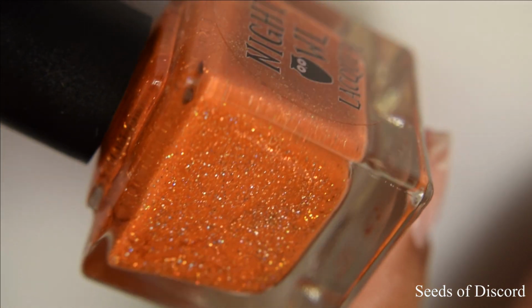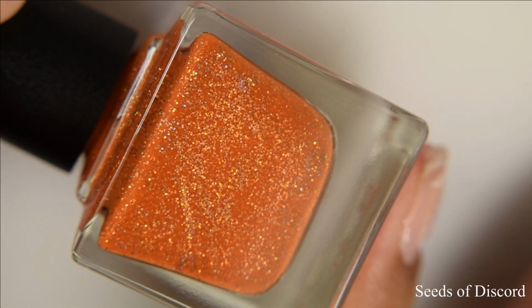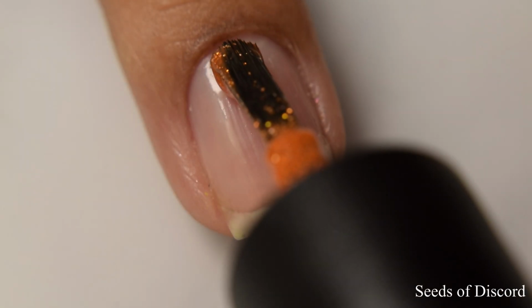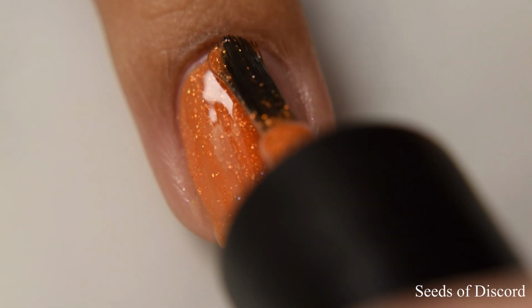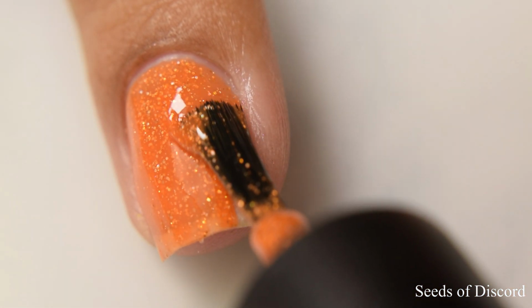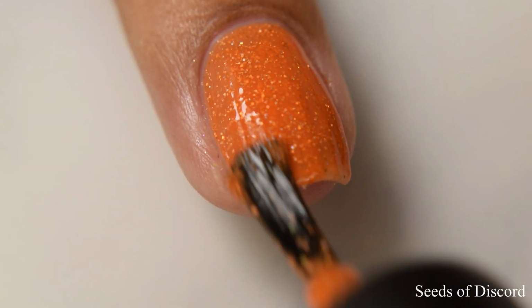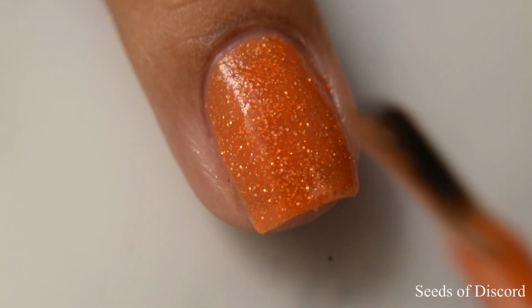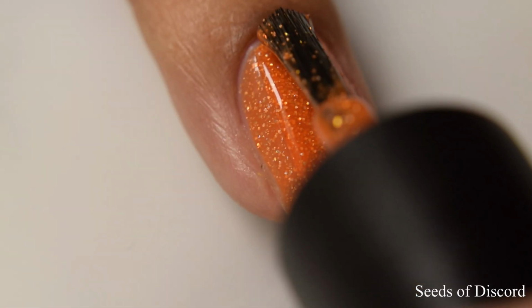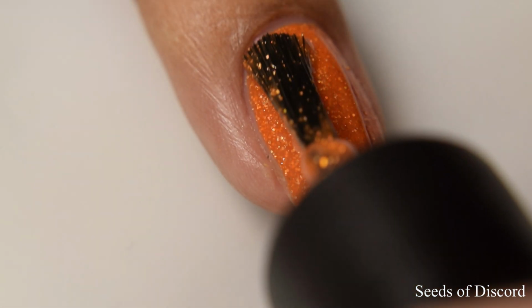This is a pumpkin orange crelly with gold holographic micro glitters. Really cute, just straight up pumpkin orange goodness. And we have those lovely glittery fun things in here, and they're very sparkly. Now this one has a very smooth, easy crelly formula, but it does have that squishy factor. So go in normal to light on your coats, and 2 to 3 coats is perfect.